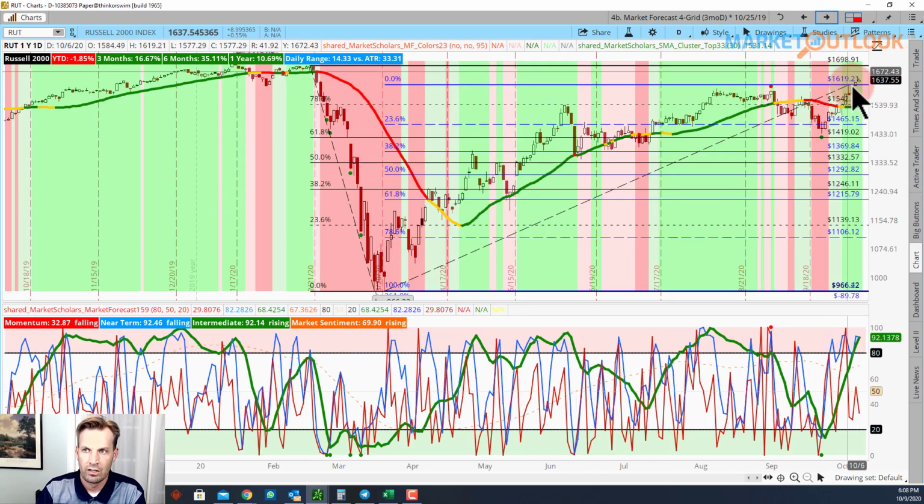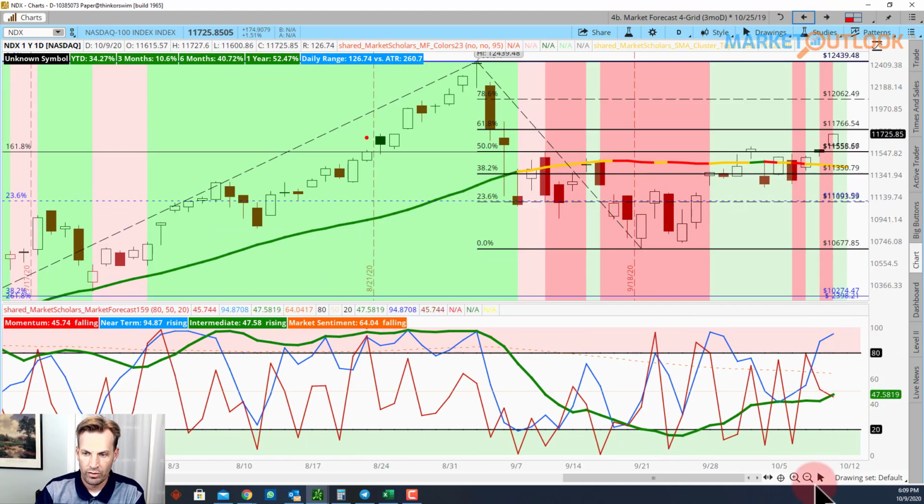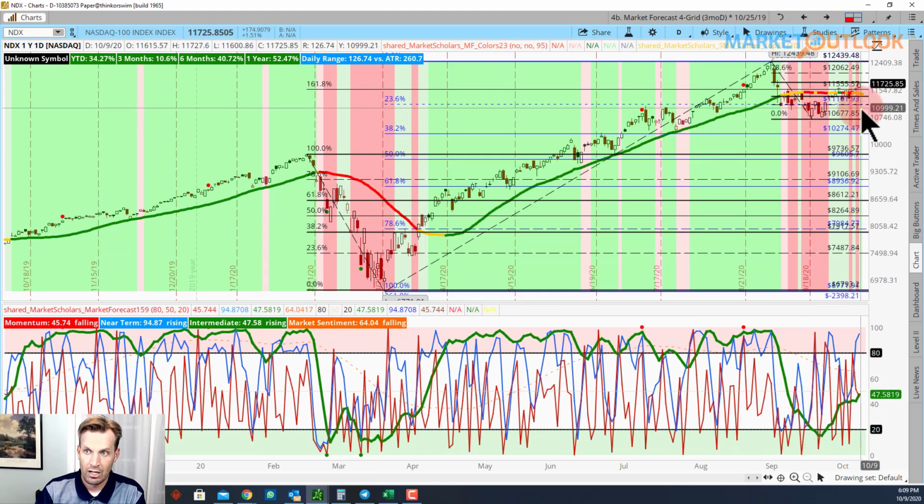Remember, the Russell 2000 has not only pulled back up above, but it's also eventually moved up above its old high point that we pulled back down from. So it has moved to new highs, even if it's not to its pre-COVID highs, because it's got a lot of room to make up.